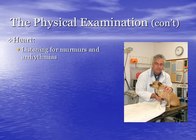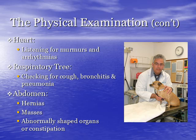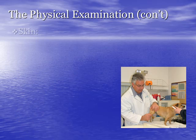Next, we'll look at the heart. With a stethoscope, we'll listen to the chest for murmurs and arrhythmias. We'll also evaluate the respiratory tree, checking for cough, bronchitis, or pneumonia. We'll move down to the abdomen and palpate for hernias in both the inguinal and umbilical regions. We'll check for masses, abnormally shaped organs, and/or constipation.